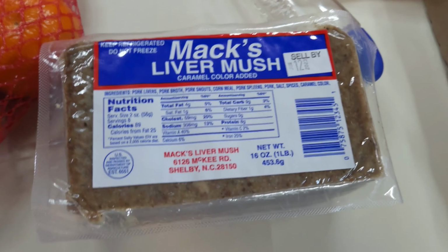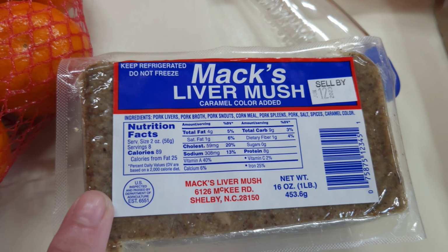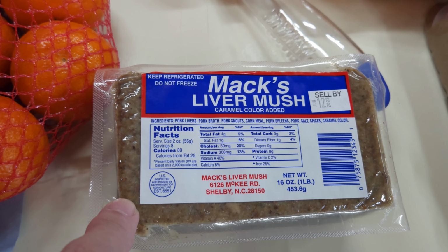It's already pre-cooked. People don't realize that. But, you know, you always can fry it up in the frying pan if you want to. I just eat it raw, like it is. And it makes a good snack.